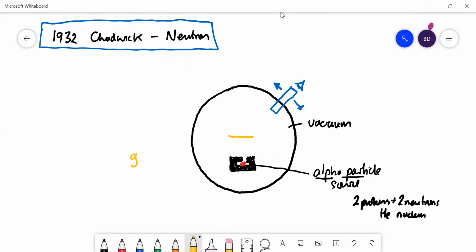So then they got a piece of gold foil. There's the gold foil there. They allowed the alpha particles to fly out through this hole here, and they expected them to go through the gold foil. They could detect where the alpha particles were with this microscope here. They looked through a microscope and it had a little zinc sulfide screen at the end, and every time an alpha particle hits that, you get a little flash of light. So they counted the little flashes of light and they moved the microscope around to different angles.